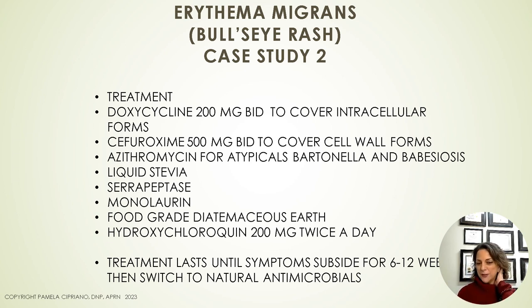So I try and make sure I give monolaurin. There's not great research to suggest that it does this, but monolaurin is a great antimicrobial from nature. It comes from coconut. It's not going to hurt the person. I also told her to start food-grade diatomaceous earth, which is an anti-parasitic. And she was started on hydroxychloroquine, 200 milligrams twice a day for the babesiosis, which is a cousin to malaria.